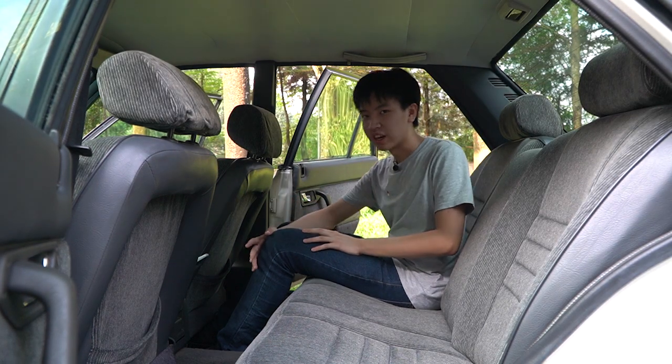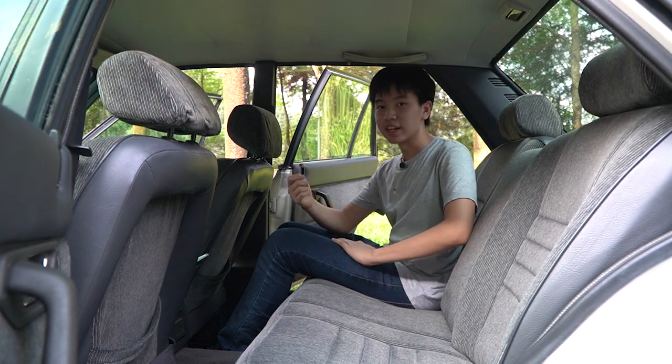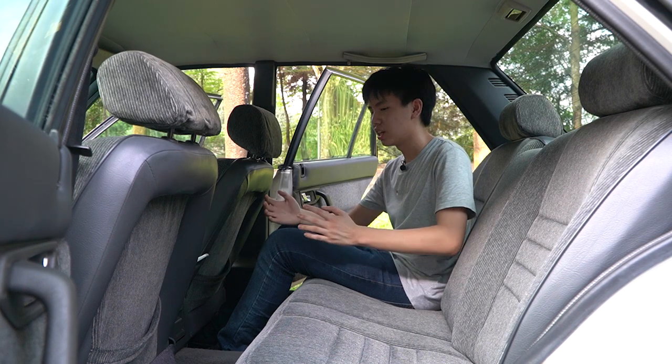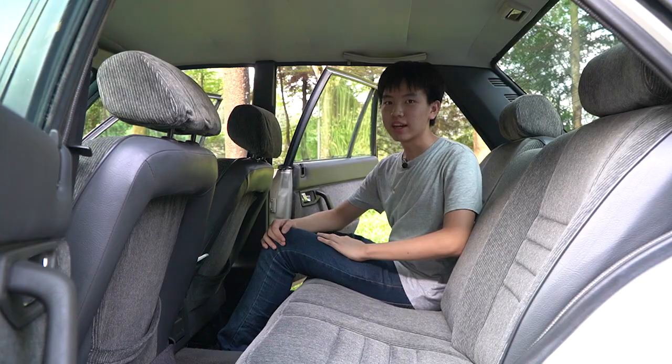So a bit of consumer advice: if you're searching for a new couch for your home, instead of going to IKEA, just hit up your nearest Peugeot dealership and see if they have any spare parts for a Peugeot 505. That is, if they can find any.